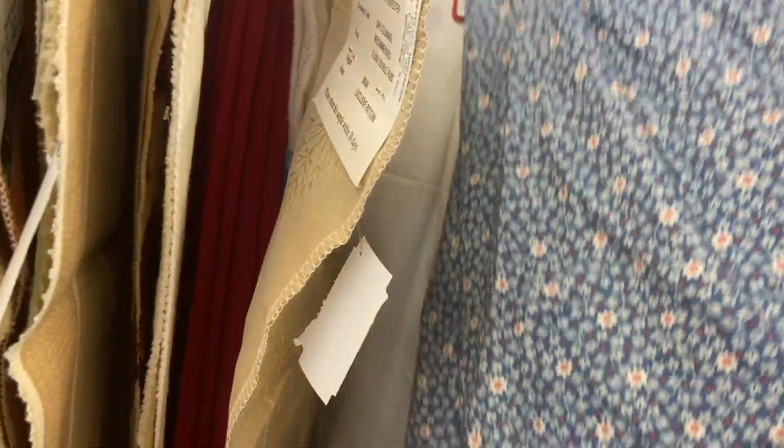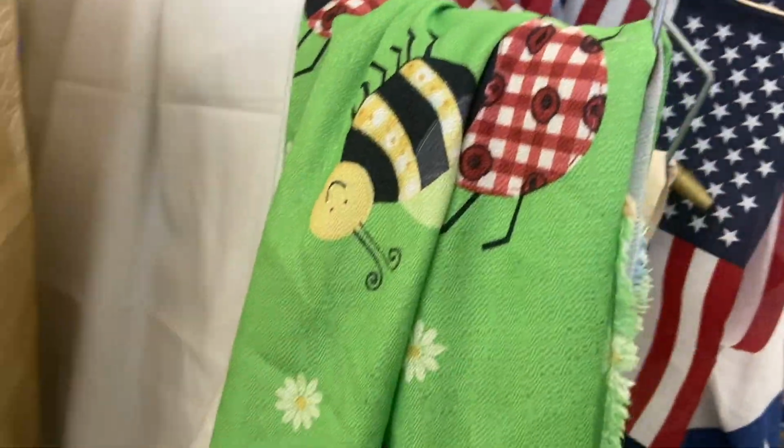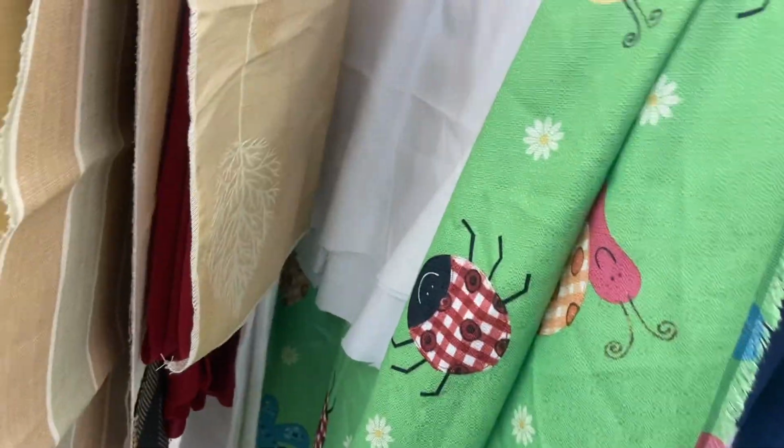I did find, I believe, one more fabric, this one here, the blue. I thought this was a perfect blouse fabric, but the bug fabric's cute. It's kind of funny. And then there were a bunch of like American flags back there. I don't know if you can see that, but that's like not fabric.